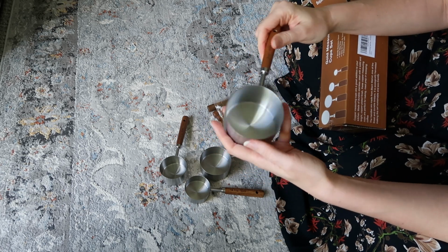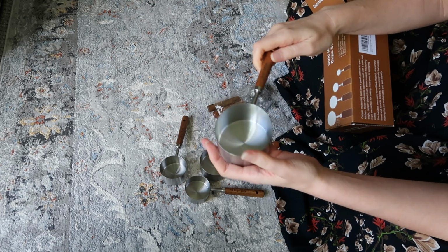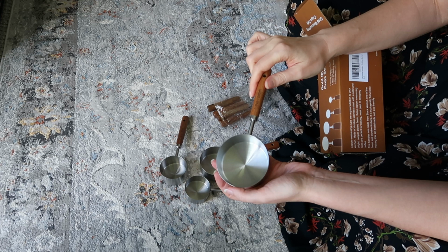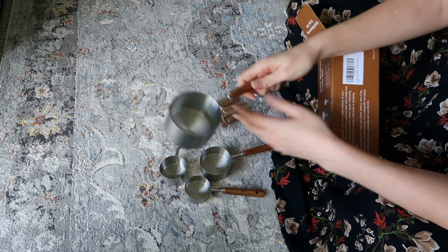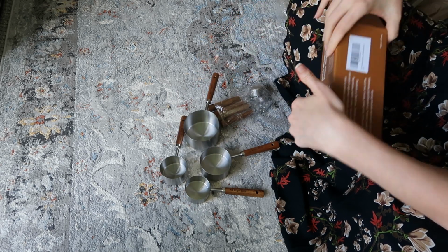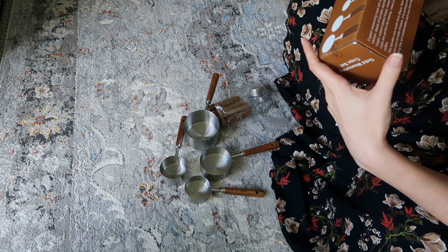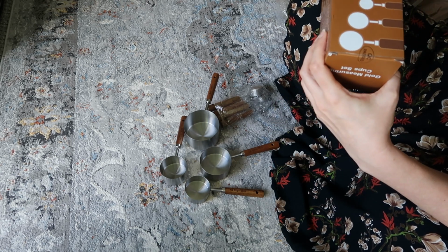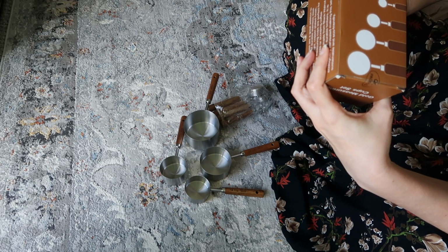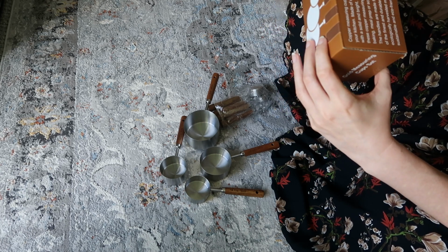These are very nice. I am incredibly happy with this purchase. And I just thought the little wooden handles were quite chic, and quite lovely, just with a nice natural kind of vibe to them. So I got those. I think they came in a gold and they came in like a copper. Sturdy stainless steel, non-slip grip, easy to clean and store, and they say dishwasher safe.